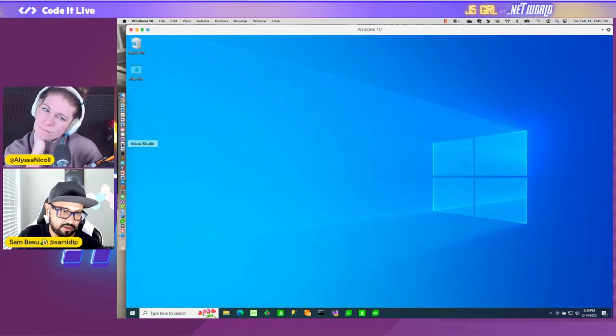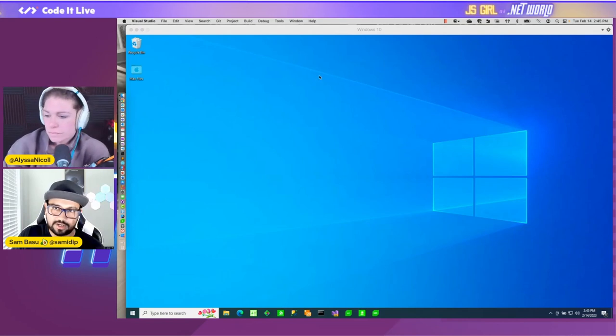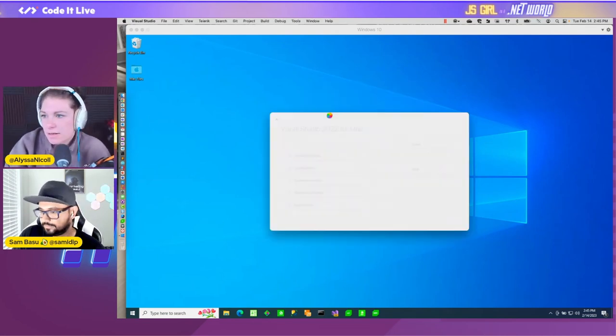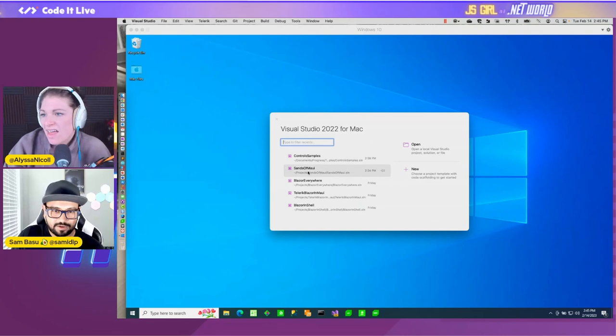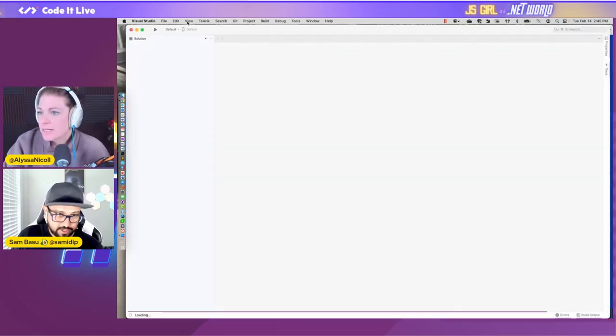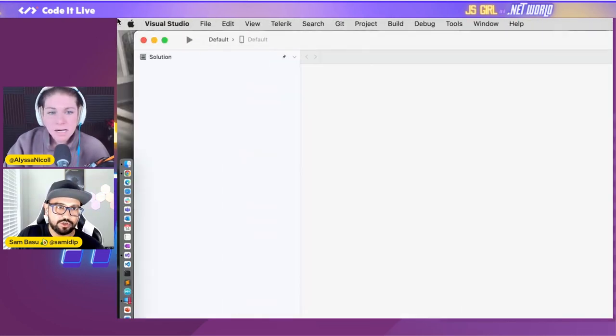Let me see if my Mac Visual Studio has an extension. Give me a second. I'm pulling up my Parallels to see if I can. Parallels, put it in your pocket. Okay, I actually do have one here on my Mac side of things. So this is the Visual Studio menu. Do you see that?